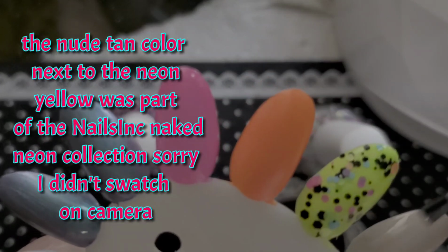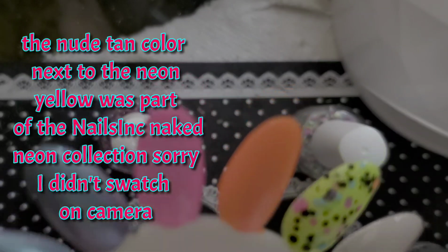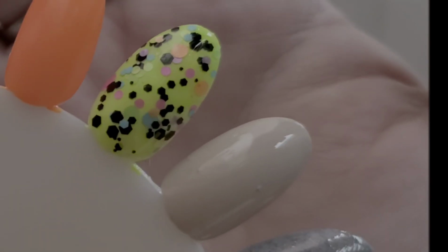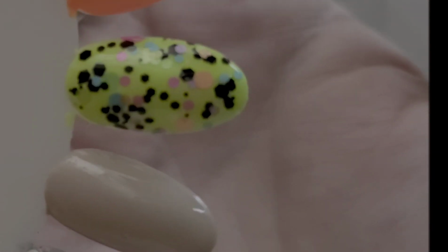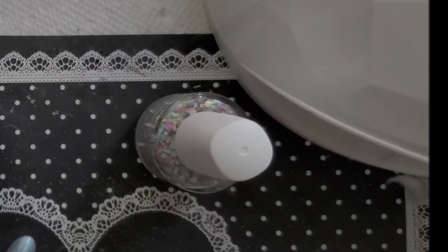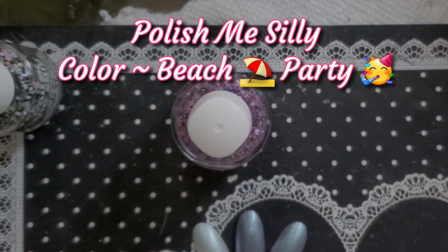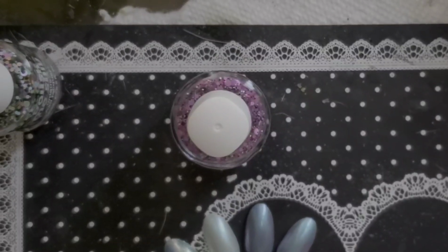I should have probably put this one over the orange, because there's no really oranges in here. Well, there is, but you don't see too many of them. So here's that one, which I think is really fun and cute, even if you just do it on one nail, your accent nail. And this is called Troublemaker. This one's called Beach Party. And I am just going to throw that one over the orange.